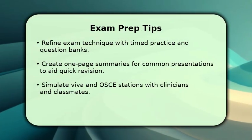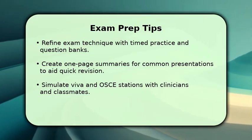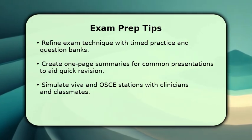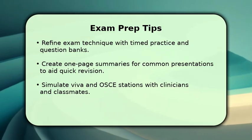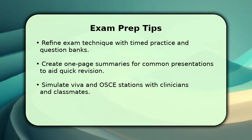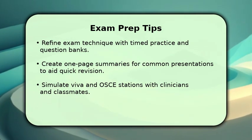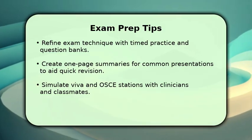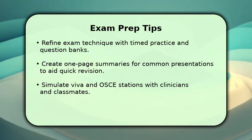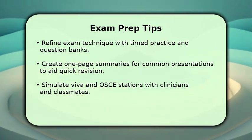Refine your exam technique with timed practice, question banks, and focused review sessions to build speed and accuracy. Prioritize common presentations and create concise one-page summaries for quick last-minute revision. Memorize essential drug doses and normal values using mnemonics and spaced repetition. Simulate Viva and OSS scenarios with peers, log errors for review, and approach papers methodically by answering easy questions first to conserve time and confidence.